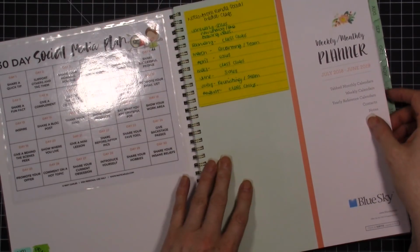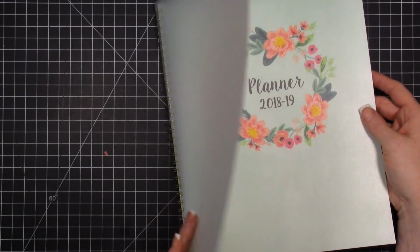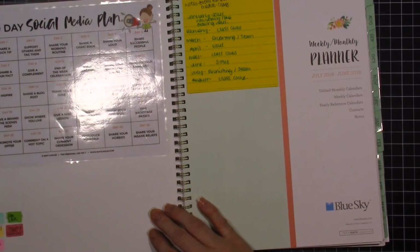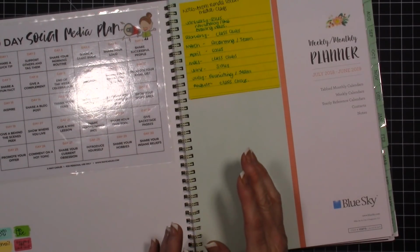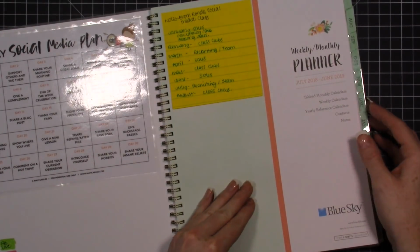So what I did is I got this off Amazon and I got it for $10. You can get these types of planners anywhere from $10 to $20. I think they're a great value. What I have in here is this 30-day social media plan. It's a reminder to me if I need certain things. I have some color coding down here with some stickers I'm going to talk about. And then I have some notes.